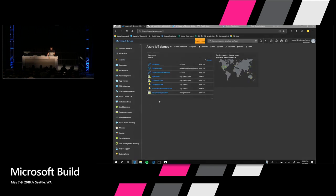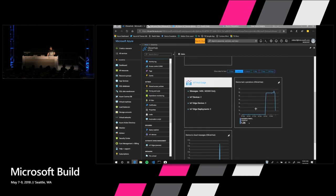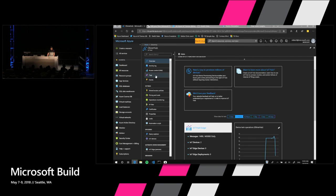So once you have an IoT hub, you have one way of working with it, which is with a portal, once again. In that portal, you'll be able to look at what's going on in terms of the device connected, the data that is going through, and you see here I have 400,000 messages allowed daily, so I'm paying for that IoT hub, even if it's just for demos.